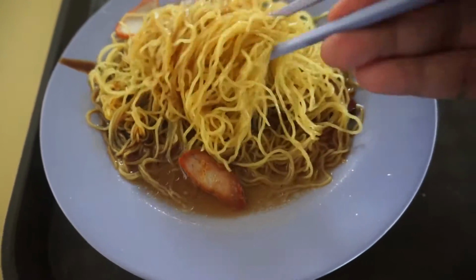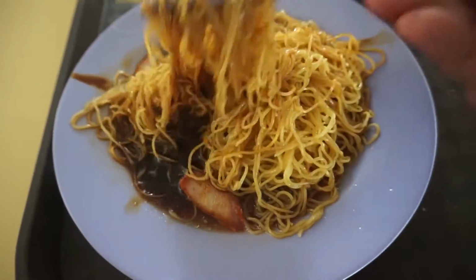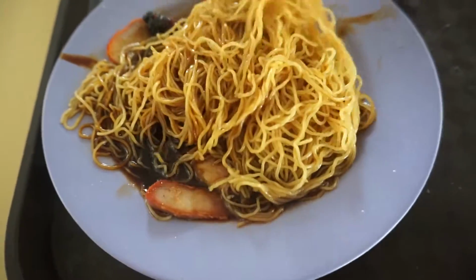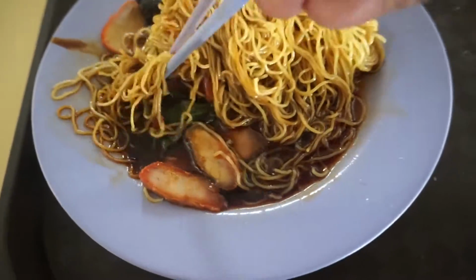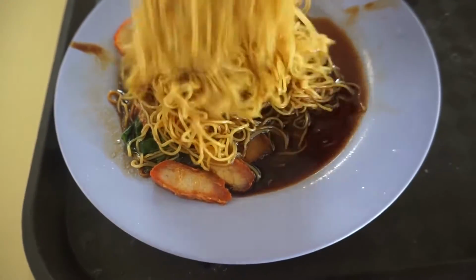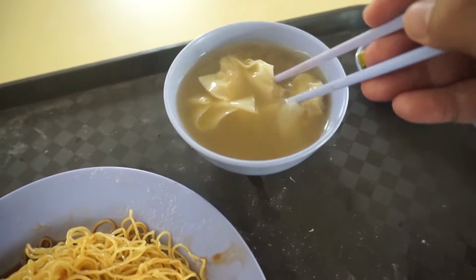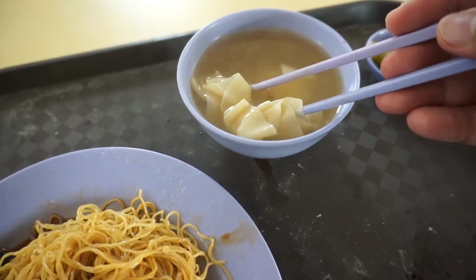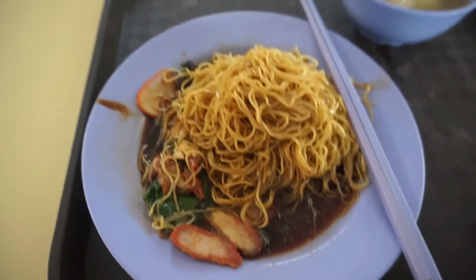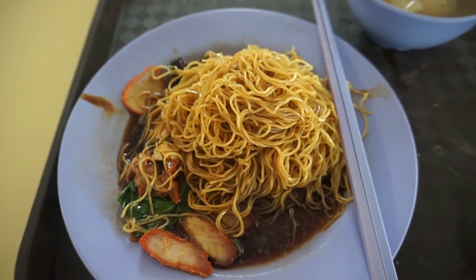Okay, and overall, I find that the noodles itself was very firm, slightly tough, but still very firm. The char siu was actually not bad. Only issue I had with this noodle was the sauce itself. I find that the sauce itself was lacking slightly. I mean, if there was a bit more flavor to the sauce, it would have added a lot more flavor into the noodles. Somehow the sauce was a bit diluted, but overall it was actually quite a nice plate of noodles.